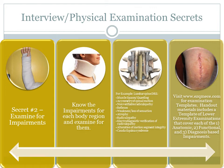And so a facet syndrome, although we examine for that clinically in the office as a diagnosis, and clinically that drives our treatment protocol, it doesn't drive permanent impairment. So the secret number 2 is to know the permanent impairments and examine specifically, not for the diagnosis, but for the permanent impairment.